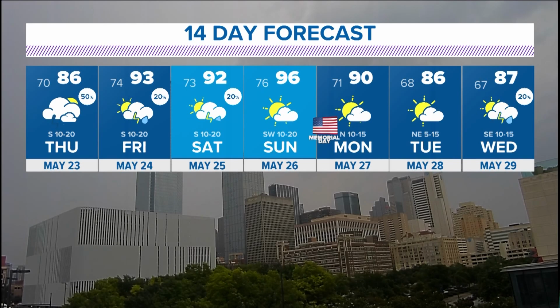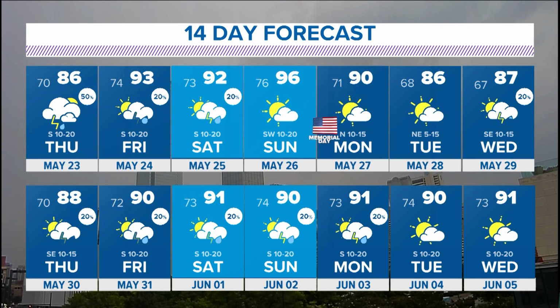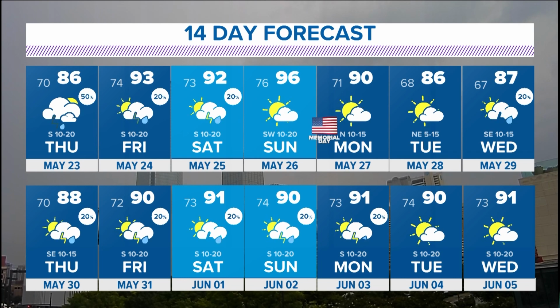Weekend will not be a washout by any means, but there could be a pop-up thunderstorm Friday evening, again on Saturday evening and into Saturday night, but not everybody will see those. We're dry Sunday, and for your actual Memorial Day, a little bit of a cool down into next week with highs back in the 80s, but storm chances may make a return for the second half of that following week.